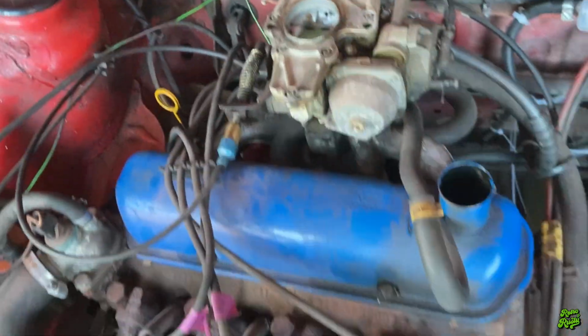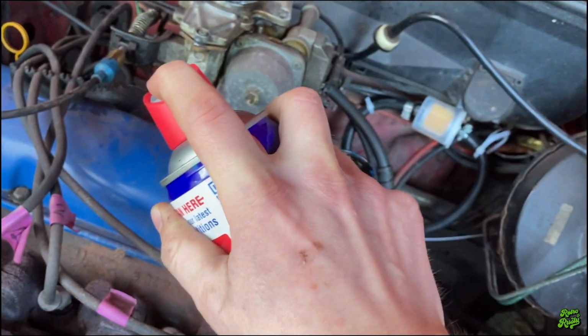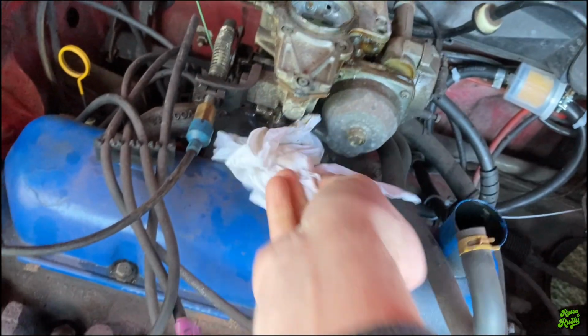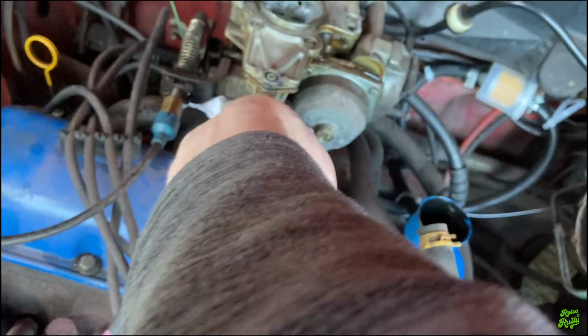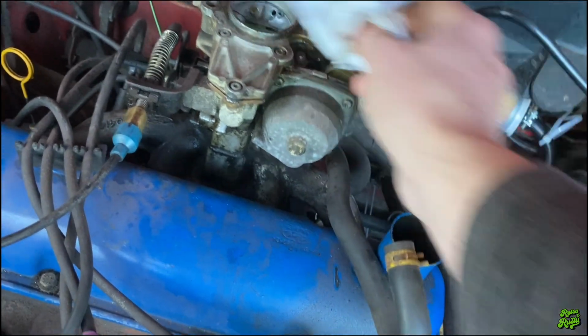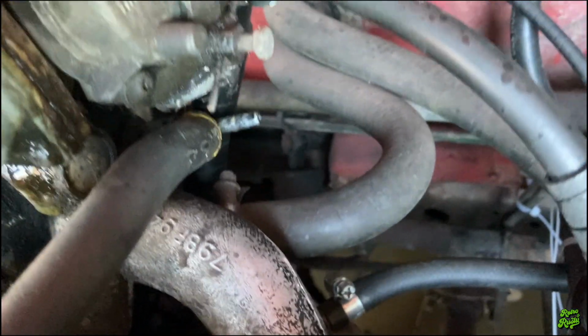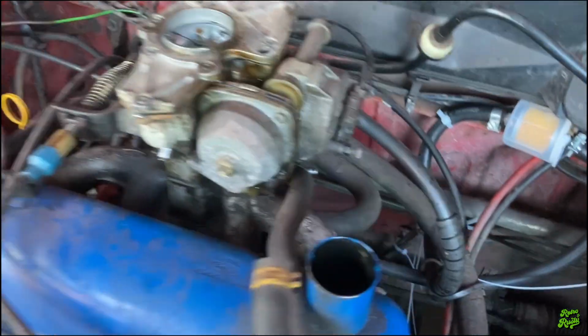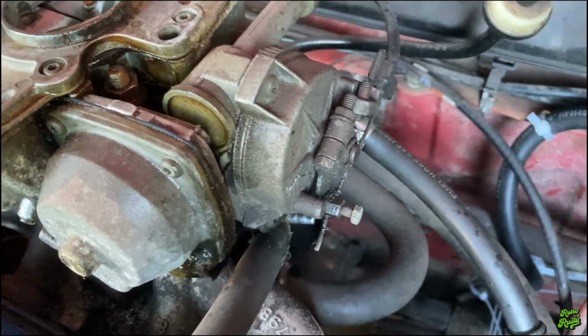Right, now that's all drained off. I have taken the air cleaner off because it gives me a little bit better access, and also I'm going to try and clean some of it all up. It's a bit dirty down here. That's interesting, it does have a blue diaphragm in it. I always thought it was going to be black. I was looking for a new carb kit for this, so maybe it's had a replacement at some point.